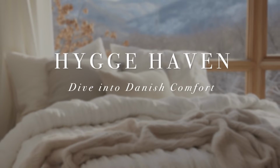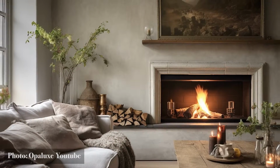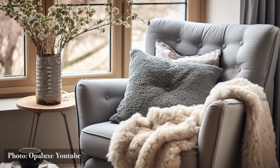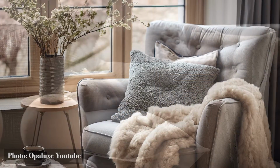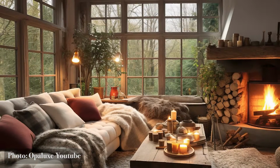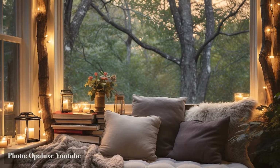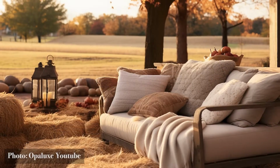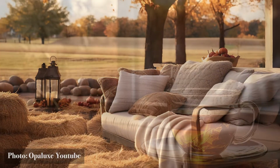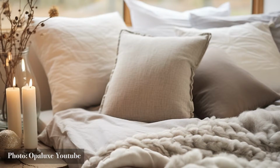Hygge Haven, dive into Danish comfort. Now we dive into the heart of coziness, exploring the concept of Hygge Haven. Hygge, pronounced Hygge, is a Danish philosophy that celebrates the art of creating a warm and inviting atmosphere within your home. It's all about finding joy in life's simple pleasures and embracing the cozy side of life.